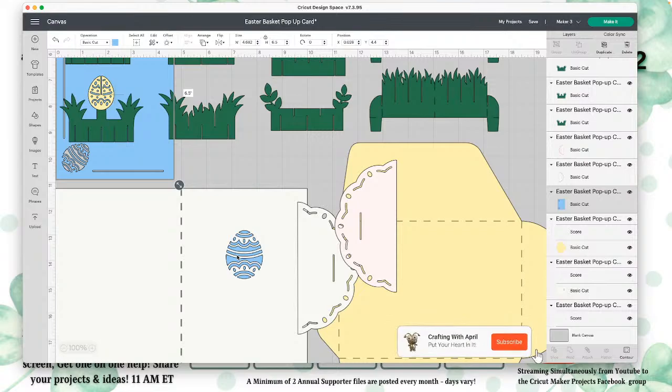Yes, these cards can be done on the Cricut Maker or the Explorers. It can, Tanya. Not a problem.